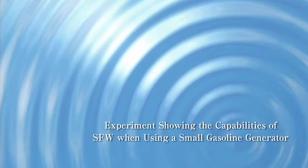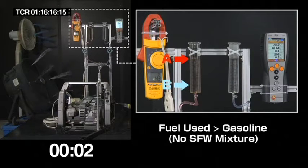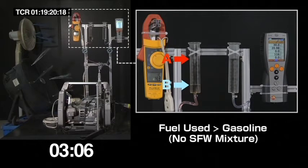Next, we performed an experiment using a small gasoline generator. Two blowers were connected to the generator to measure the time needed to consume 40 cc of gasoline that was used as the fuel oil. The elapsed time for the level of the gasoline to pass from A to B while maintaining an output of 4.3 amperes was 188 seconds.